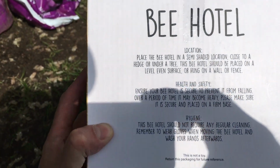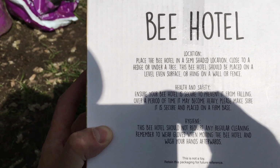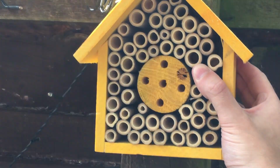Place the bee hotel in a semi-shady location close to a hedge or under a tree. Should be placed on a level, even surface or hung on a wall or fence. Okay, let's find somewhere for this to go. Okay, this seems like a good location.